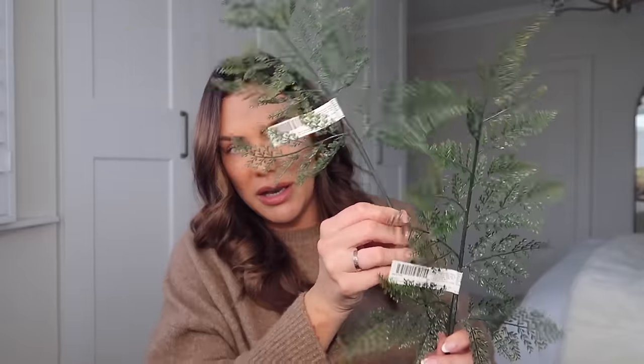I did also get, you know how I love to grab a fern when I'm in IKEA? These are new ferns. I've not seen these ones before. And they were only £1 a stem. How good is that? You should get the larger ones, which is probably a little bit like that, I would say. There's like two of them on one. But these were only £1. And I thought that was great. So I'm going to put those in a vase. I got four of those.